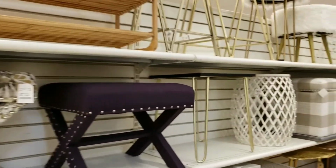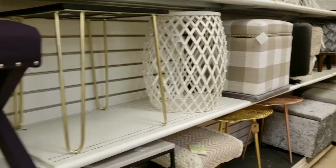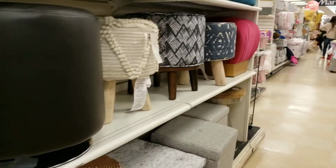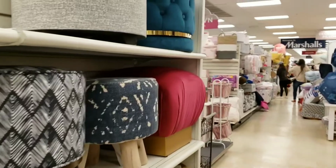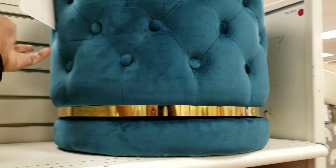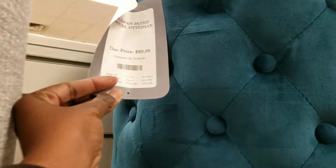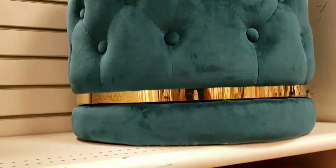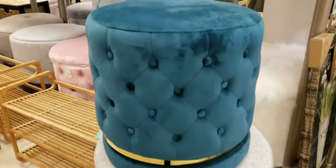Now they did have a lot of stools and ottomans and furniture items at this location. Now that particular ottoman at the top, that cerulean and gold ottoman, it caught my eye and I really heavily thought about purchasing that ottoman. However, I was happy to see that there was a tear at the bottom, and I didn't see that until I took it down. So once I saw it, I was like, yes.